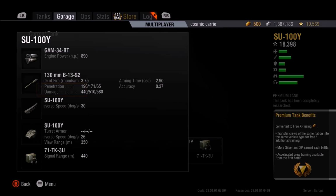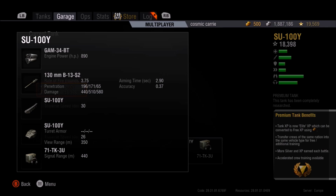At tier 6, the TDs have an average pen of around 160, 170, 180, around that, but basically you're getting above average penetration. Your alpha is 440 with the standard shells.